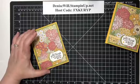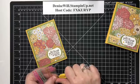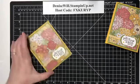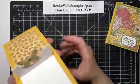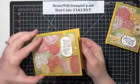And then the last piece, we're going to put one of the In Color enamel dots. I was sad to see these go because I really like these and I wish that they had stayed. So there we go. That's it. That is the half circle pop-up card. That really was easy. Nothing to it.